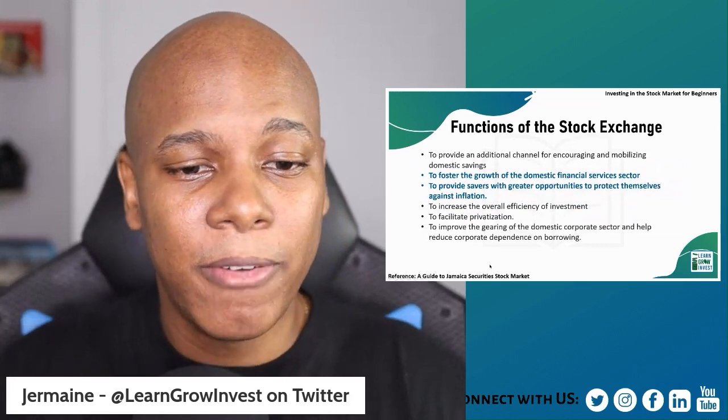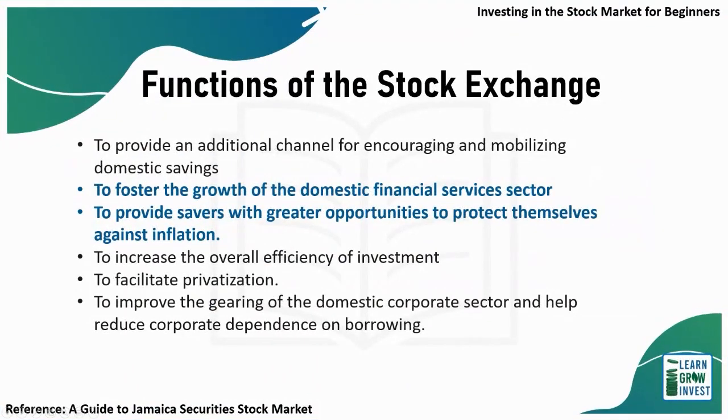So we're going to talk about some of the functions of the stock exchange, and I've highlighted 2 key functions, right? So the first one is to foster growth in the financial services sector. The next is to provide an opportunity to protect against inflation. Now, this is a very important reason to invest, because if we try to save only, we're not going to be able to beat inflation. And that's very important in building wealth, in preserving our capital.